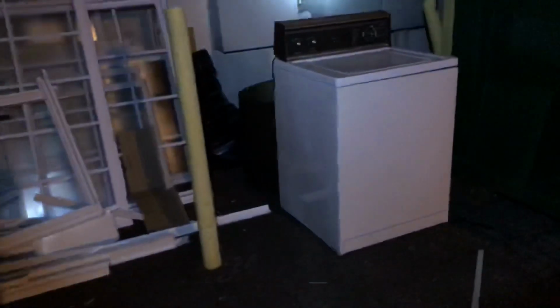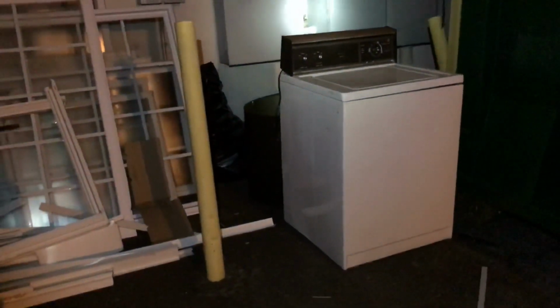I think I'm gonna take it. Yeah, it's coming with me. It's on the side of the dumpster. It's not by a bay door or anything like that, like they were saving it. So I am going to take that.